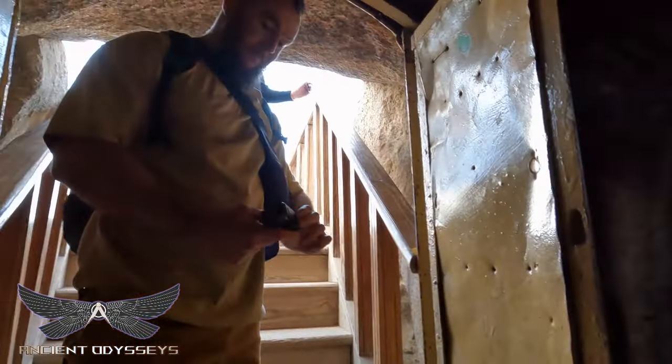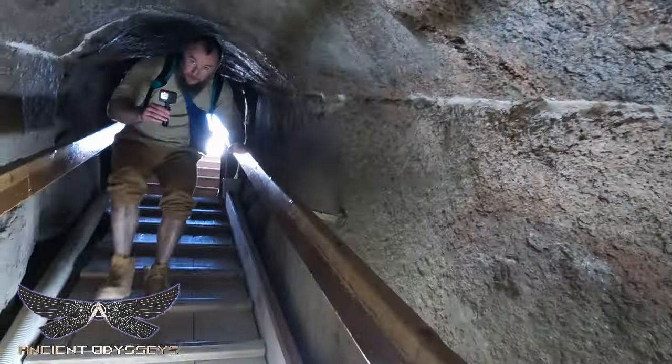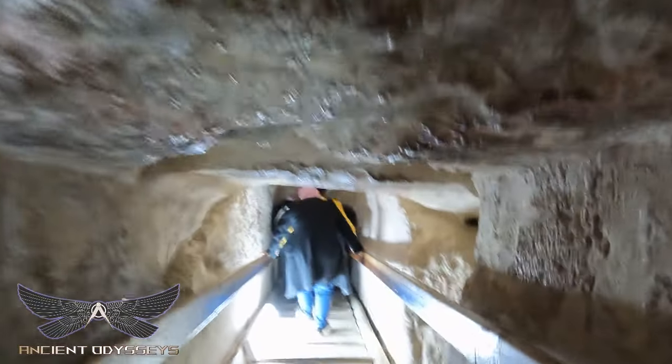All right, everyone's going down. Here we go, into the Pyramid of Menkaure, the final pyramid of Giza Plateau. I can already tell you, it sounds like there's 100 people down there. Awesome. Giza Plateau today.